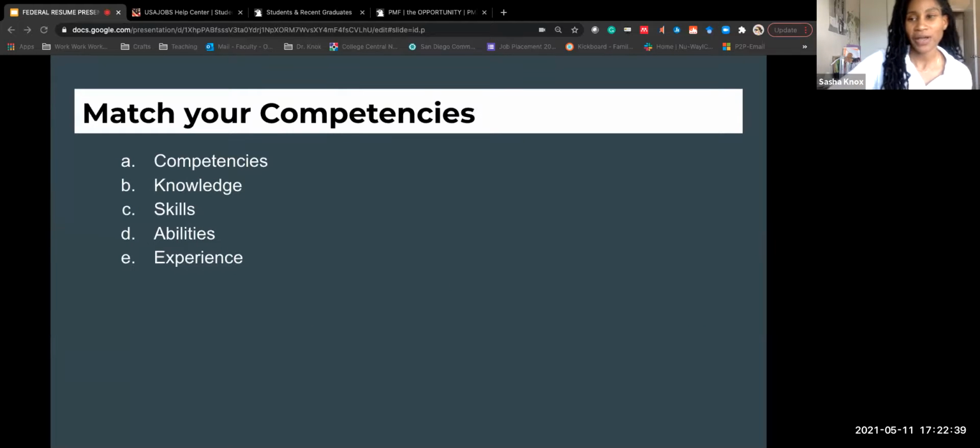You want to match your competencies specifically to the JOA. And these are done with the competencies, the knowledge, the skills, the abilities, and your experience. Again, when you're looking at that JOA, these are going to be listed and detailed out specifically for you. You want to make sure that your federal resume closely matches it, demonstrates it, and shows how you meet the minimum and exceed those qualifications.